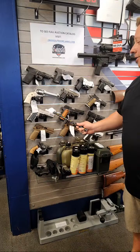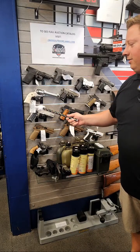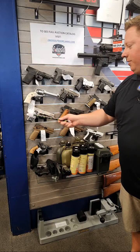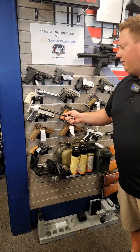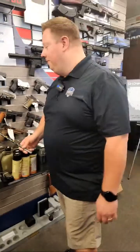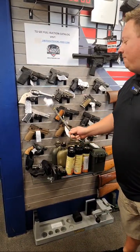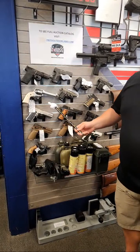Yep. Down below, believe it or not, is actually a Desert Eagle 1911. So it is chambered in 45 ACP on this. It's by Magnum Research. Yep. So it is Desert Eagle. You can't touch it. Yeah. So, but it is chambered in 45 ACP, the Lord's caliber.